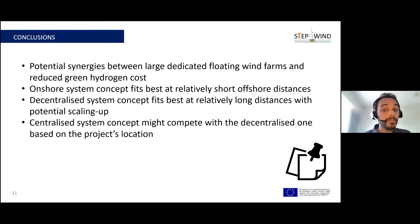The centralized system concept might compete with the decentralized one based on the project's location. So if you're having your location in very deep water, the spar concept, which is used in the centralized system, would be a better fit. And by this, this could be economically more viable, from all perspectives. It's also ongoing development at the moment. The highest electrolysis capacity is where one electrolysis stack would go. And it's believed that at megawatt scale, you would have even gigawatts, with just one electrolysis stack operating, like how many of the turbines. Let's see how that would be developed. But this is another edge for the centralized system concept.